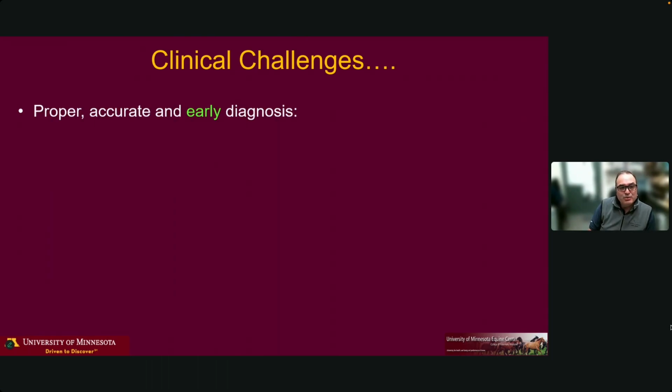The idea is always to try to get a proper, accurate, and early diagnosis. And I'm going to place an emphasis on early diagnosis, and I'll explain a little bit why. As long as we have a diagnosis, then we're going to be able to choose what the appropriate treatment modality is going to be. Also, very correlated with the diagnosis is being able to provide, plus or minus, the most accurate prognosis that we can give the client.